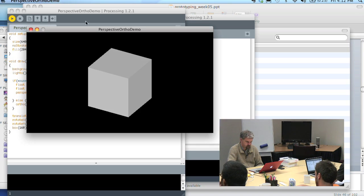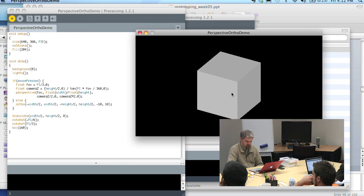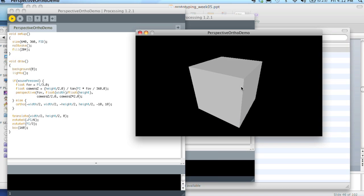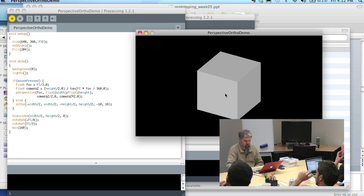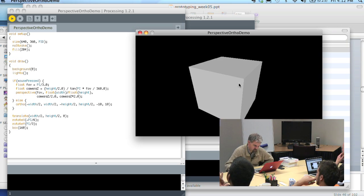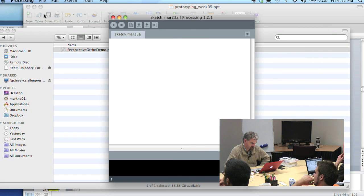So there's the orthographic view. But when I click the mouse down, this becomes a perspective view. You can see this one, if it had sight lines, you'd see the vanishing perspective going off in the distance. Whereas this has no vanishing perspective, and it almost looks like an optical illusion. You can't see if it's inside or out. Yeah, popping in and out. So those are different ways you can set up the cameras.